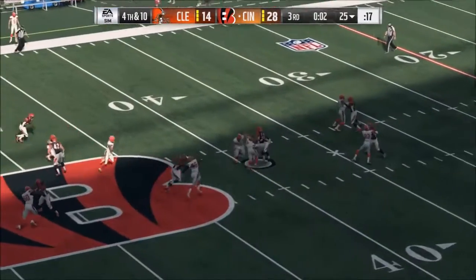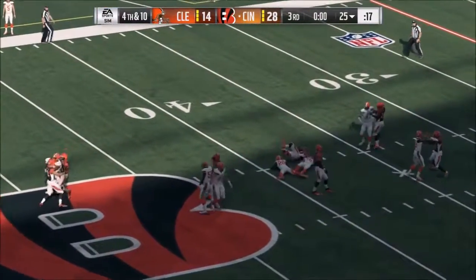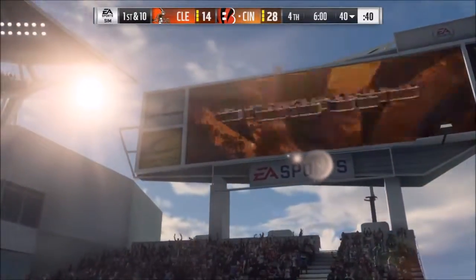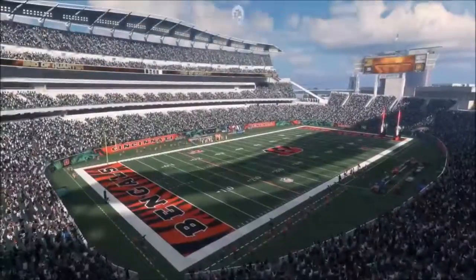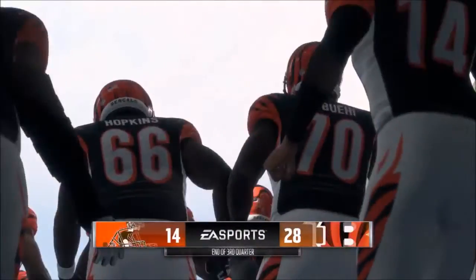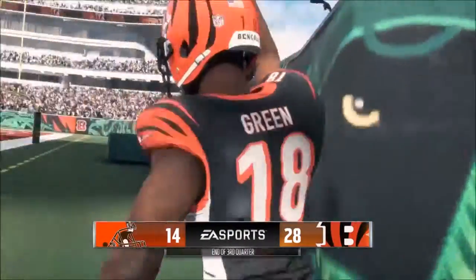This is fielded at the 27. And they will not have time to get another play in here as time has run out on this 3rd quarter. We'll return with more after this.